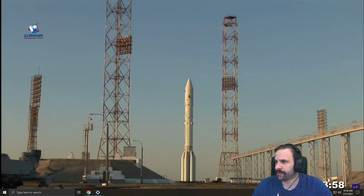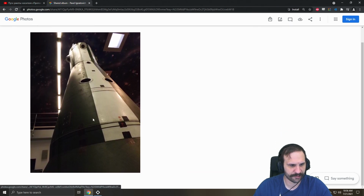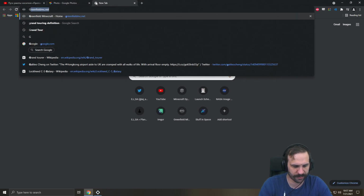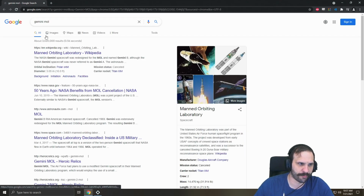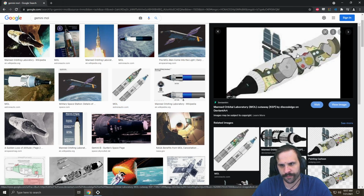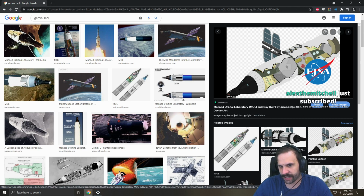Not the best photo, but hey, there it is. Yeah, take a look. This is TKS right here. So this is the capsule right here, and this is the front of the FGB. Once again, the FGB comes from the Soviet TKS spacecraft, which is very similar to the Gemini Manned Orbiting Laboratory. It's very similar in function. Basically, you have a capsule up at the front, and then you have a space station module and service module behind it, combined into one.